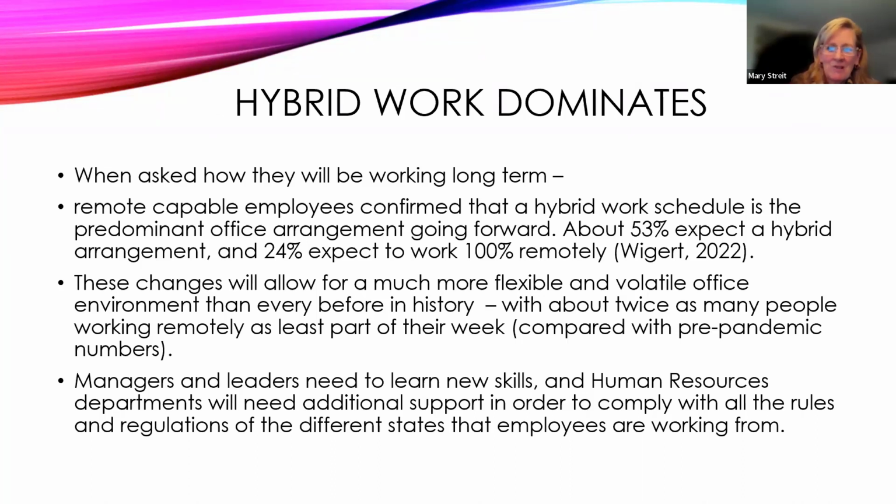I think that's part of the reason why they want everyone back in the office, because change is hard for everyone, even people who are in management, and they're kind of like, what do you mean? How do we deal with this? What's going on? So they have to learn a lot of new skills about how to manage people and how to deal with all of this.